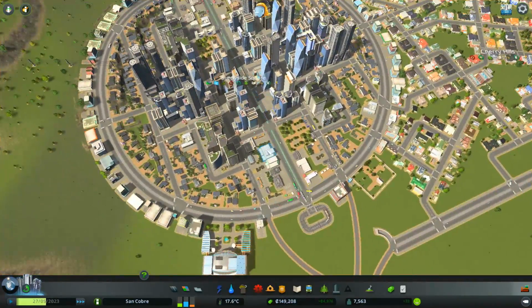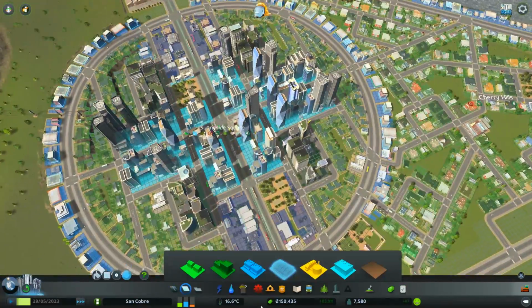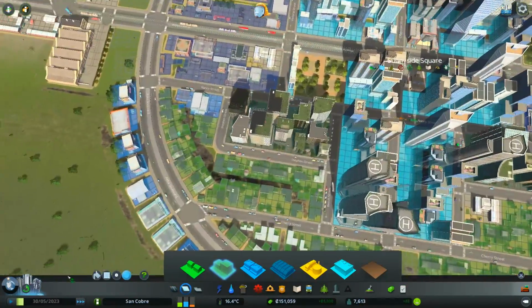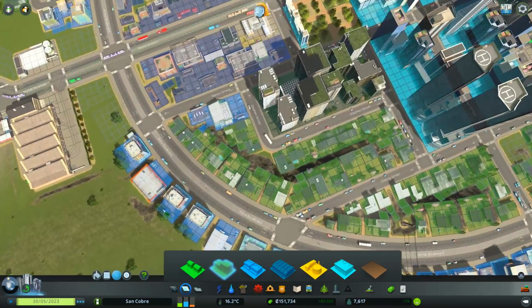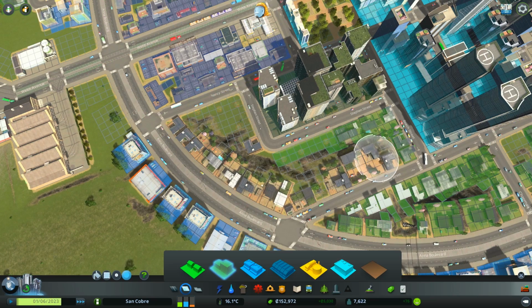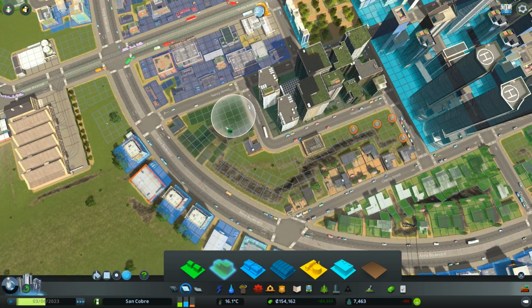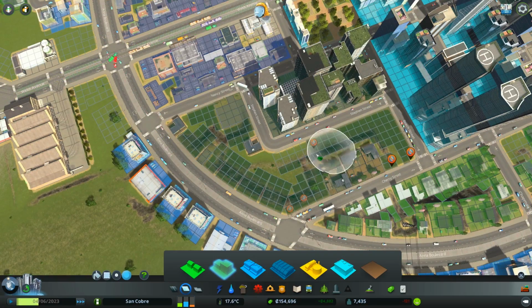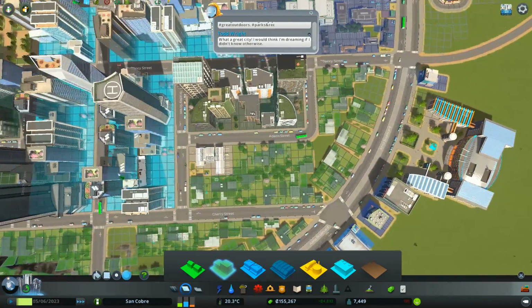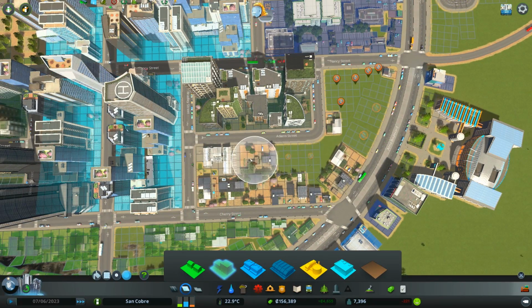And we are now up above the population of 7,500, so we are at the highest population that we've ever had, which is quite nice, and I think that is a good sign for us to kick some people out. So everybody who lives in this area here, get on out of here. We're replacing you with some high-density residential to quench some of that demand that we've got and to try and increase our population as much as we possibly can. And then we'll do the same thing over here on this side.